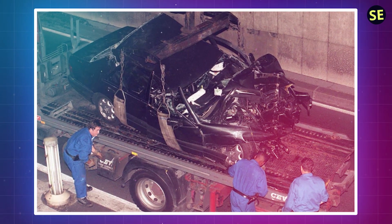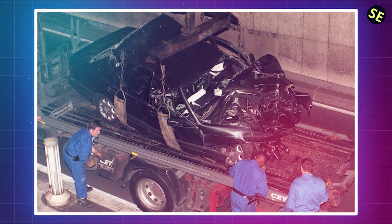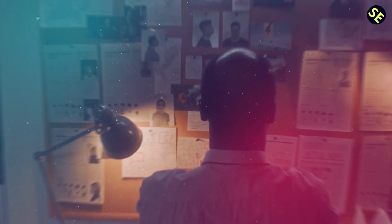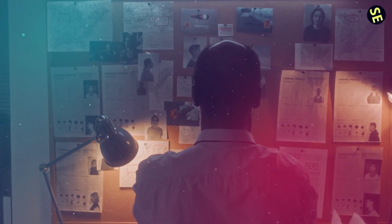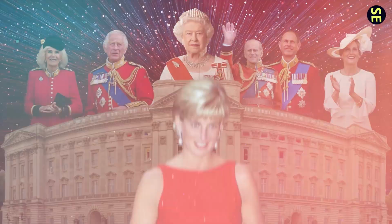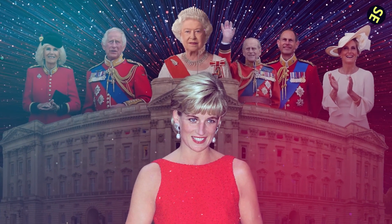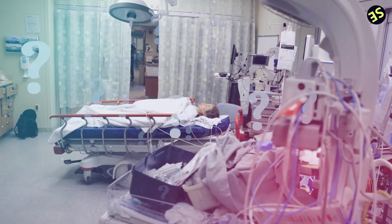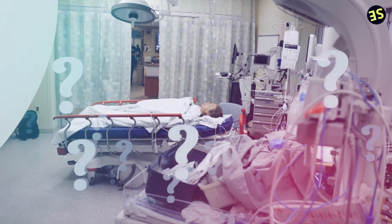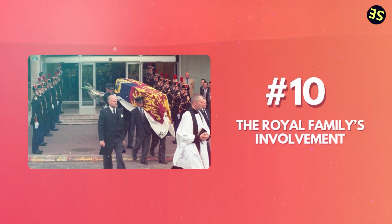Although there's no definitive evidence to support these claims, the secrecy surrounding her final moments has only added to the speculation. The French authorities have been criticized for their lack of transparency, which has led to accusations of a cover-up. This lack of clarity has left many wondering whether Princess Diana's death was truly accidental or if more sinister forces were at play. The unanswered questions surrounding her hospital treatment continue to haunt those who seek the truth. Number 10. The royal family's involvement.